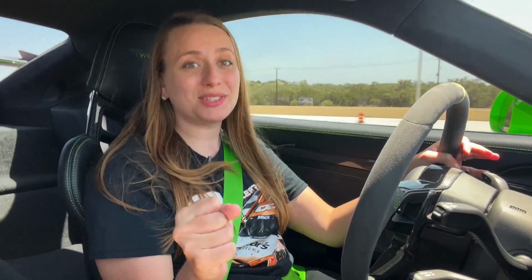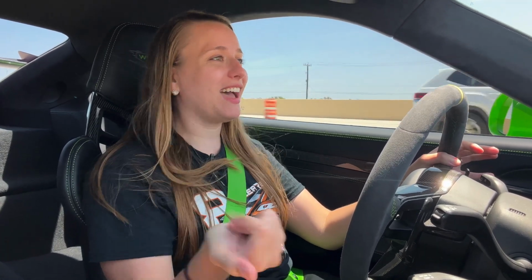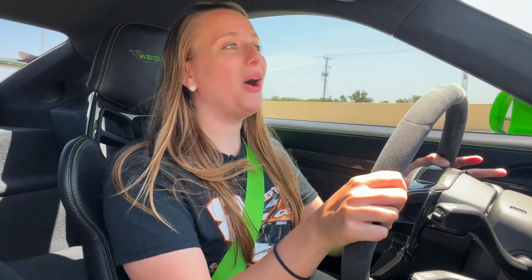You almost don't expect it to shift. You expect it to kind of redline because it heads toward 9,000 so fast, which is why I got out of the gas a little bit. I was like, oh no, I don't want to redline it. No, it shifts right at 9,000. It knows what you're after. It is ready to impress you.